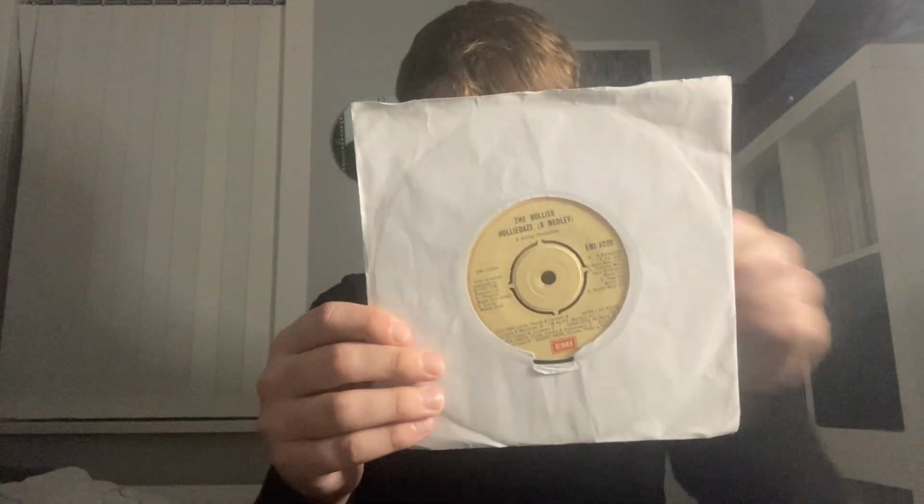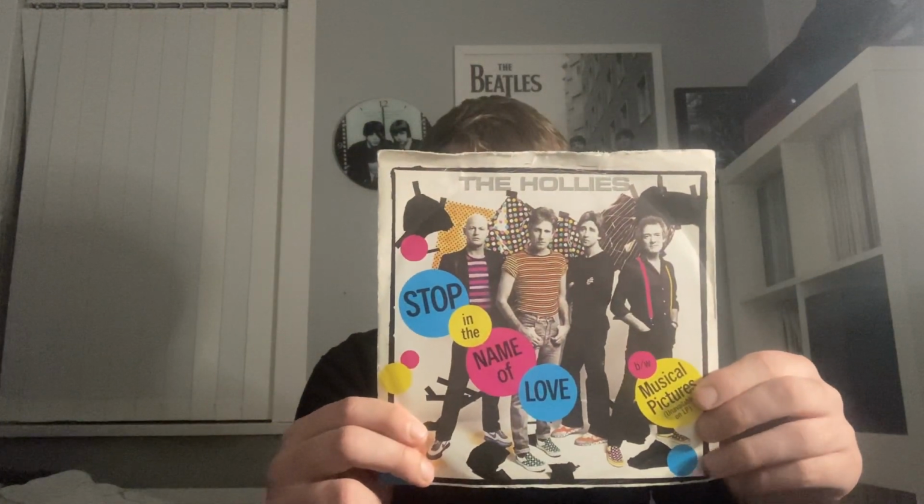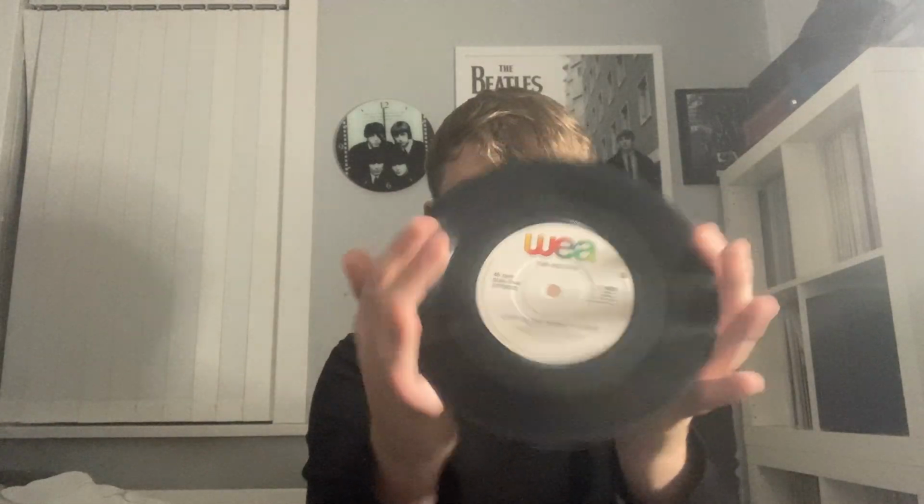Now we do have the Holidays medley from 1981, backed with Holly Pops. Now the last Hollies 45 RPM single I have on 7-inch by the Hollies is their 80s reunion with Graham Nash, Stop in the Name of Love. Unfortunately, the back cover is ripped a bit, and this is a UK issue. And it's a very good cover. The B-side of Musical Pictures, which again isn't one of my favourite Holly songs, but the A-side is great.